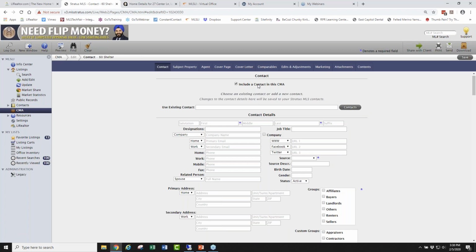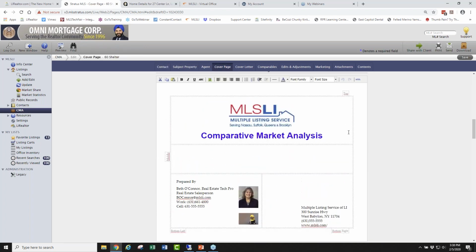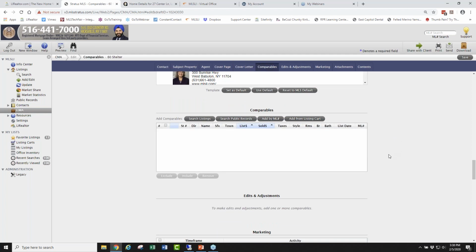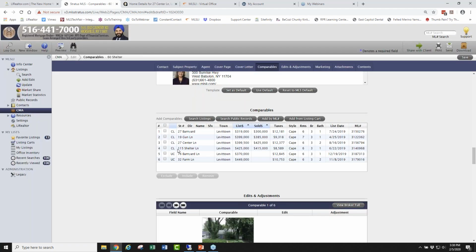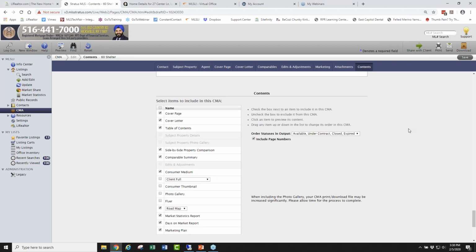And it's really just filling out all of this information about the house, about the seller, their contact info, adjusting your cover page if there's something that you want to put there, a letter, those kinds of things. And then down here, you're going to add those listings from your listing cart. I had a few availables and a few under contracts and a few sold. So I'm just going to add those to the CMA here. See that? So it's pretty simple, just filling out all of these pages and getting your listings.